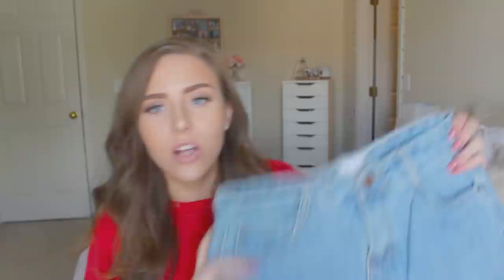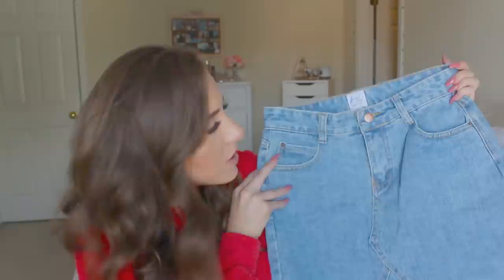So I am a size 6 in American Eagle jeans, all American kind of everything. I'm a size 6, so I got a size 10 in this, and it fits absolutely perfect. So if you're about my size, I would do a size 10.